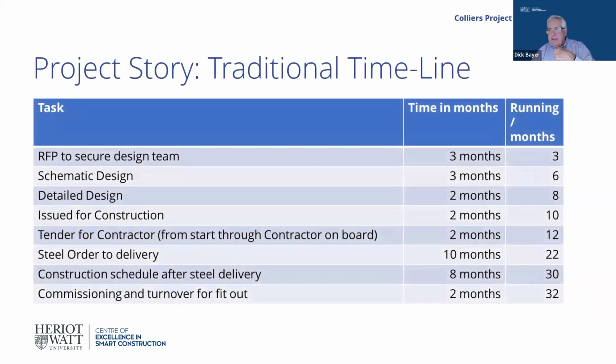So thank you, Francis. Let's turn it over to Stuart to talk about some of these challenges that we talked about. Steel, we talked about air handlers, but there were a number of challenges you needed to deal with on this project. But let's take a look at the traditional timeline, Stuart, and jump in there.